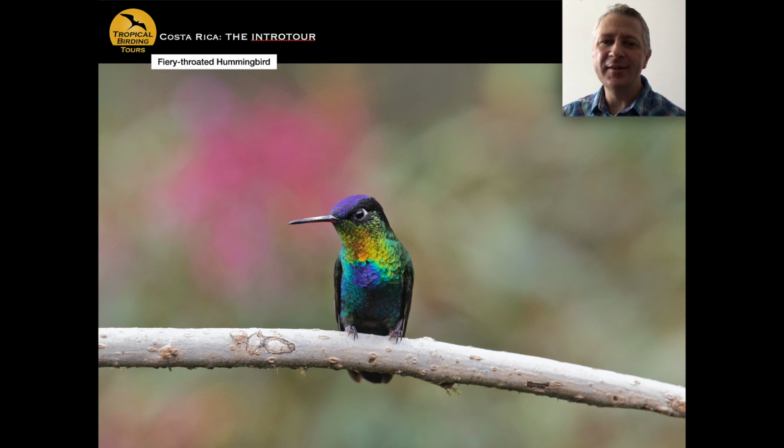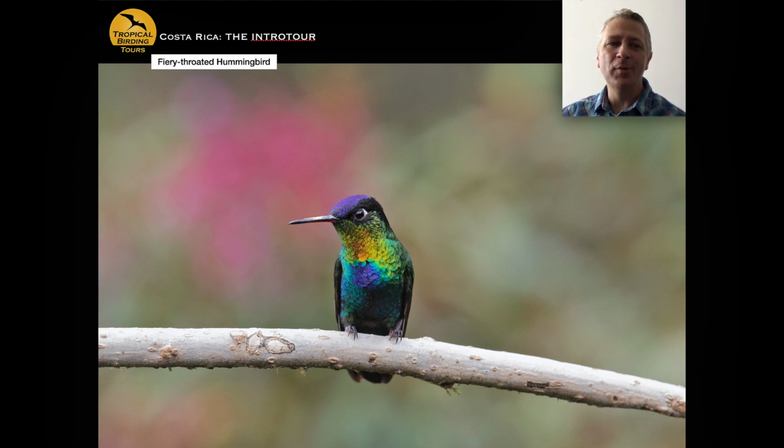And probably most people's favourite hummingbird from the tour, the fiery-throated hummingbird. We go to a particular set of feeders where we dedicate about an hour of our time just to admire this bird and all the other hummingbirds flying around with it.